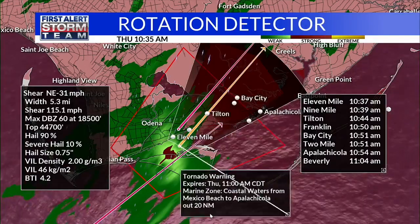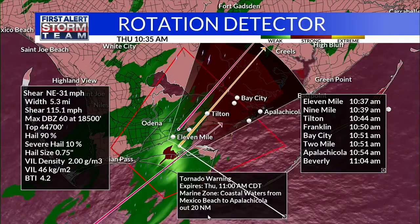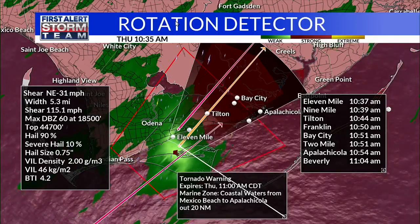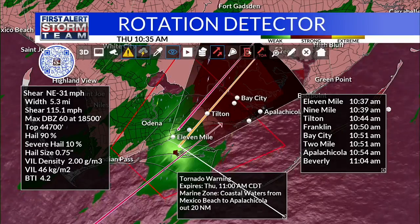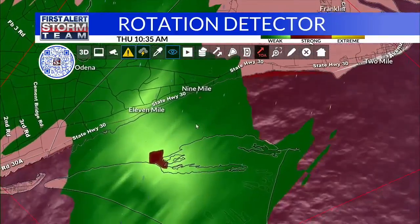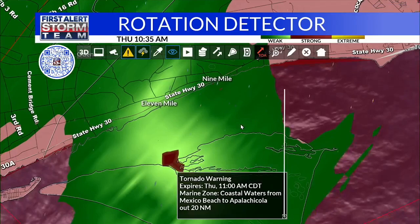Okay, so guys, this is going to continue to be a coastal system just rotating right along the coastline, still looking like it is a waterspout, but a lot of rainfall, and we just talked about the wind speeds within that. As of right now, still no reports of any hail, so that's great, and no reports of any debris flying. So this still seems to be working its way offshore, just barely reaching the coastline at State Highway 30, 11 Mile, 9 Mile, excuse me.